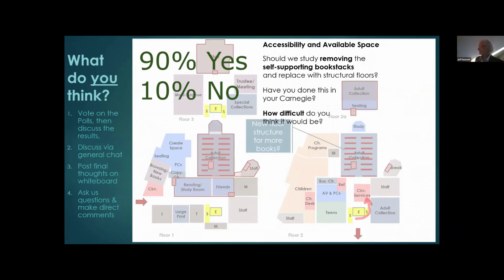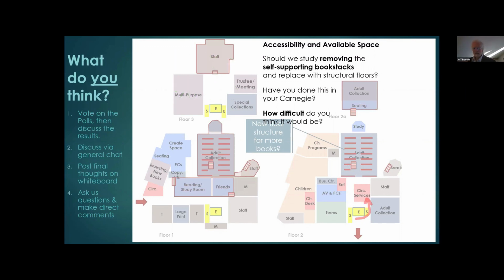So we just had this discussion. Has anybody done something like this in your Carnegie? I see North Conway did this. I didn't know that. And somebody also mentioned in the chat that another library made their mezzanine into staff workspace.